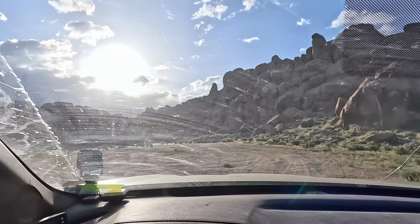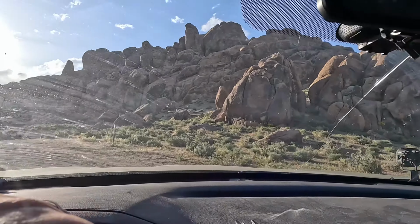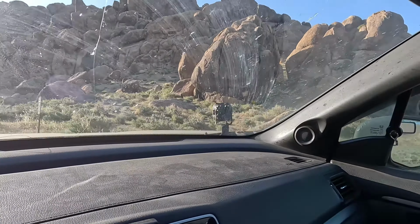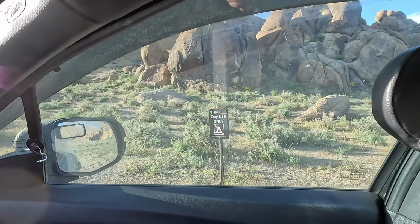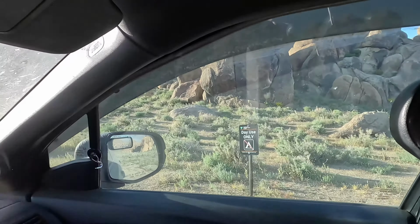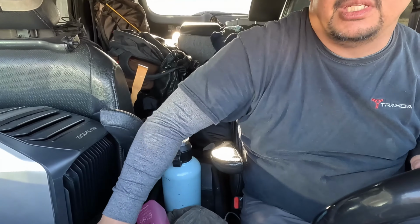Here we are. This is only a day use area. There's actually a sign right here that says no overnight camping, day use only. But I am not camping, am I? I'm taking a nap. So I'm gonna do that. I'm gonna take my nap. Let's go get some privacy going so people don't see me breathing through my CPAP machine like Darth Vader.